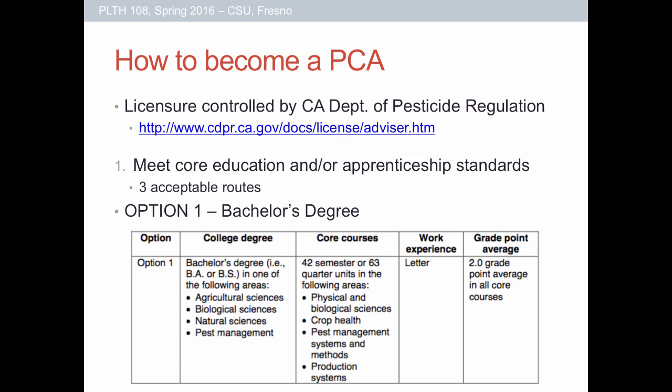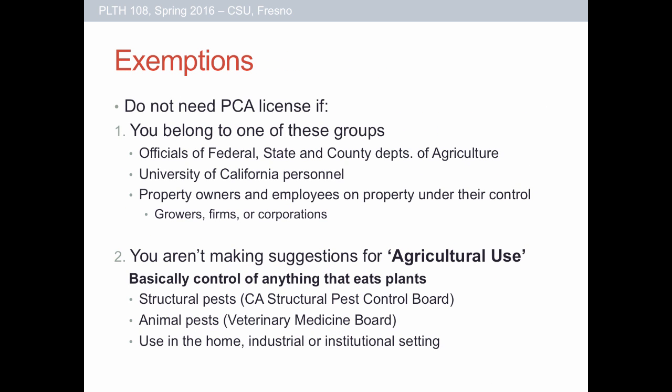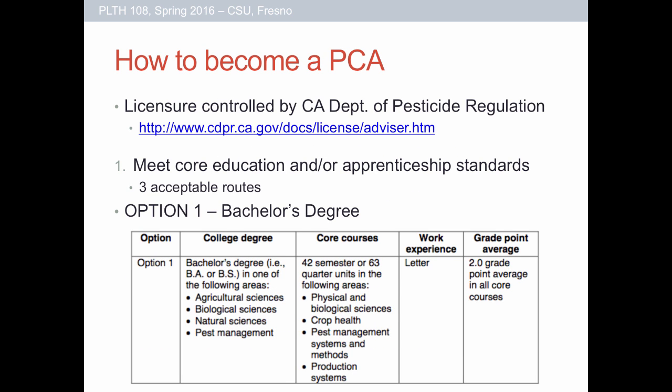That would be interesting because you can get sued as a PCA if you make a recommendation that harms the plant. I don't like the idea, but it strikes me as funny, if some home grower comes in and sues some guy at Lowe's for the value of 20 tomato plants. Well, there could be some ecological damage. So there are other consequences besides damaging your backyard property. And I think they specifically put in the home, industrial and institutional exemption to avoid that kind of problem, so Lowe's wouldn't have to employ a PCA to make their pesticide sales.